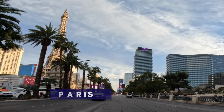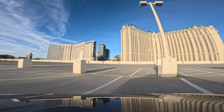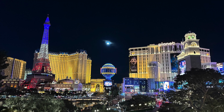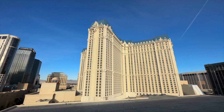Now, across the street is the Paris, which is interesting. You don't see the strip at all, but instead, you get a fascinating look at the back of the French-themed hotel, where it's clear they put most of their money into the front, with the replica of the Eiffel Tower and the hot air balloon. However, this is a cool structure that looks not like a French building, but one you might expect to see in New York with great detail.